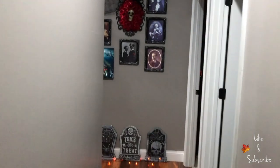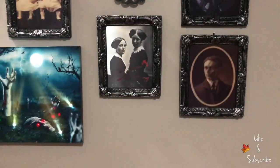I was maybe going to make something kind of graveyardy, since it was going back into the hallway, or maybe something that kind of went along with the Haunted Mansion theme right here in the living room. But if you have any ideas, let me know in the comments below, because I hit a wall, I hit a block.